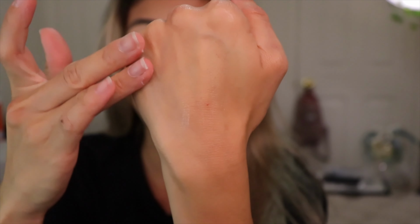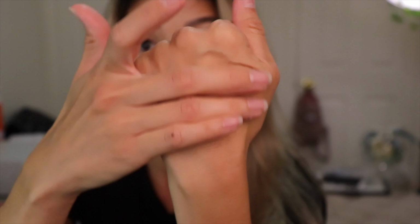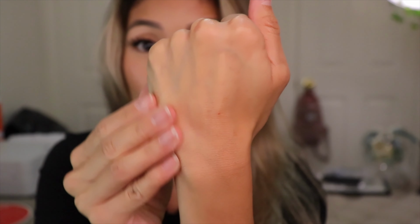It gives a fresh feeling, moisture improvement, so this absorbs into the skin very quickly, and as you guys can see, you don't see any residue left on here. It leaves a very matte-like finish, very lightweight as well. So again, I really like this when I need a moisturizer to give me that moisture, and it doesn't give me like this weird film or anything like that. It's really nice.